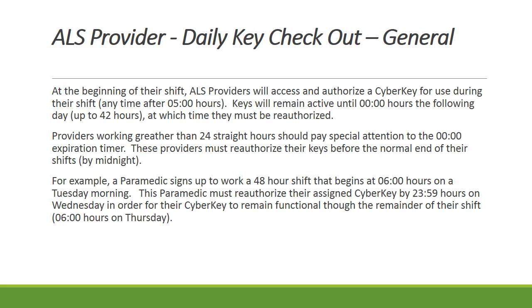ALS providers' daily key checkout. At the beginning of their shift, ALS providers will access and authorize a cyber key for use. This can be done anytime after 0500 hours the morning of your shift. Keys will then remain active until 0000 hours the following day, or up to 42 total hours, at which time they must be reauthorized. Providers working greater than 24 straight hours should pay special attention to the 0000-hour expiration timer. These providers must reauthorize their key before the normal end of their shift prior to midnight.